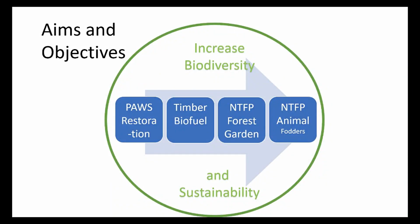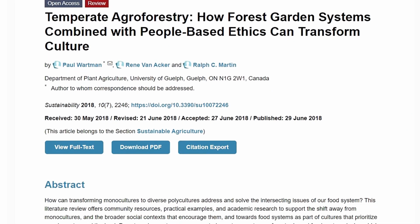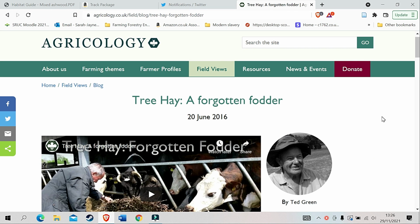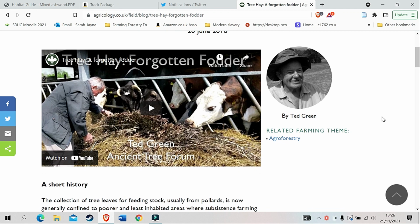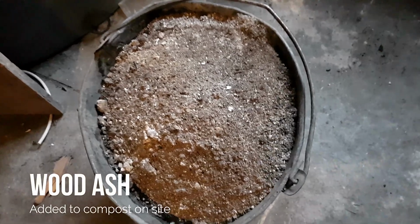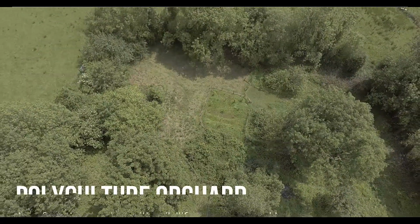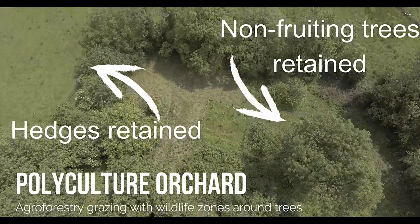Alongside the planted ancient woodland restoration, there are other aspects going on in the management plan, including a timber biofuel system, non-timber forest products through a forest garden, and non-timber forest products through the harvesting and growing of animal fodders. It is, of course, a bit of a multifaceted management, and all of this is incorporated into the overall sustainability of this property.